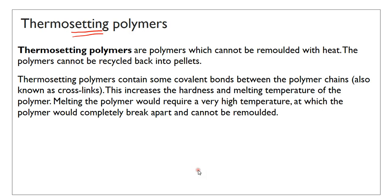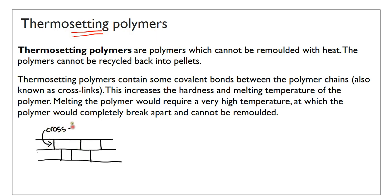So if I'm just going to give you an example, let's say I have 3 chains here, and you still have dispersion forces or other types of intermolecular forces between the chains. But the difference between thermoplastic and thermosetting is you actually have covalent bonds between the chains as well. How many covalent bonds you have depends on the polymer, but these are called cross-links. And they are essentially covalent.